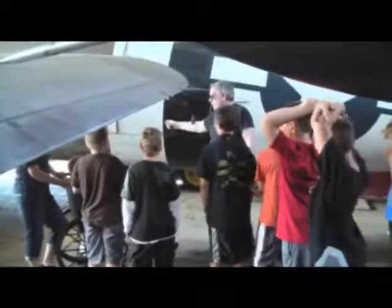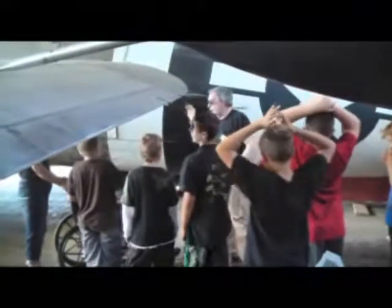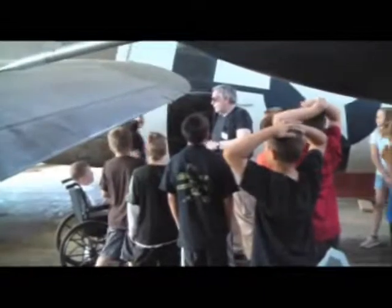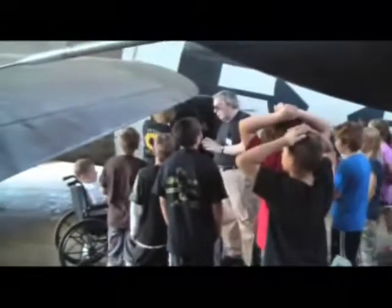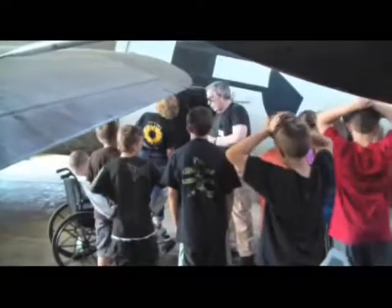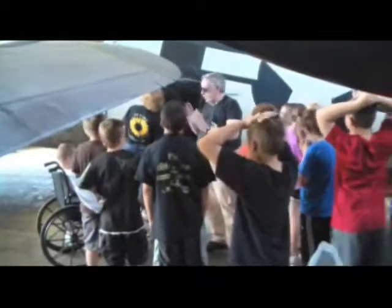This aircraft, just to give you an idea, every aircraft has to be inspected periodically. That inspection is very thorough to make sure that aircraft is airworthy and safe. This aircraft is due an inspection. That inspection would cost us an awful lot of money.